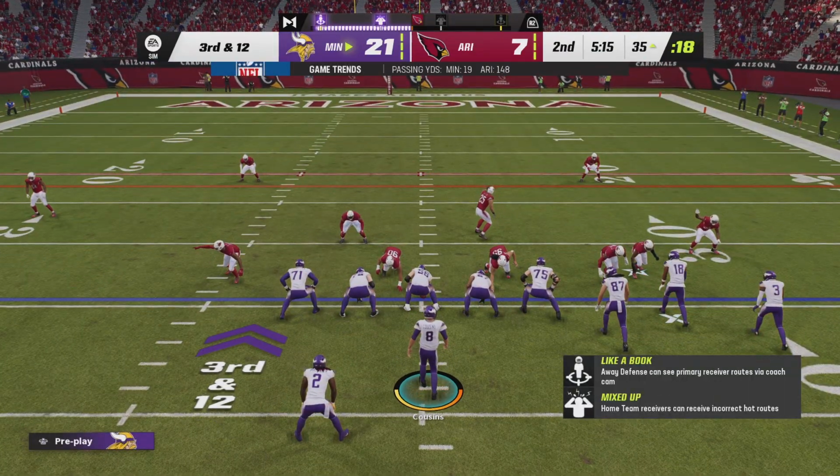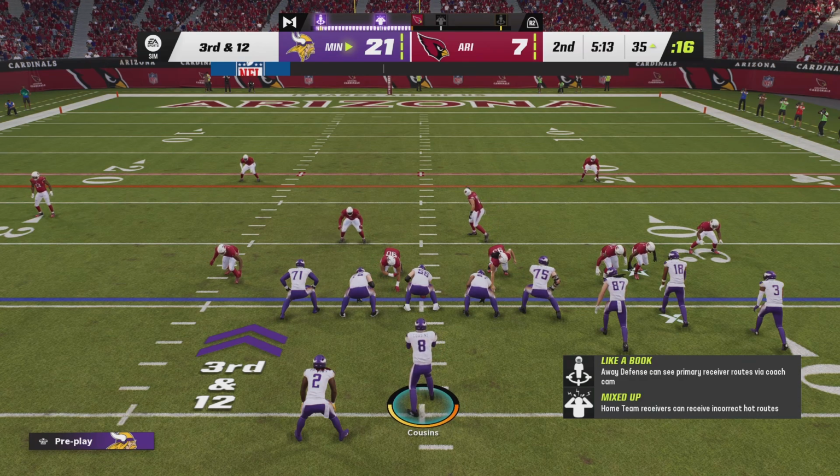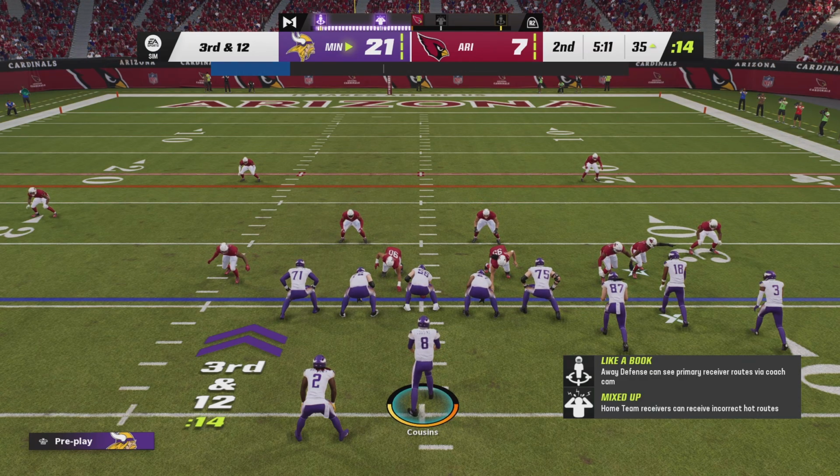The chance of wasting this great starting field position, a real threat. This is 3rd and long.